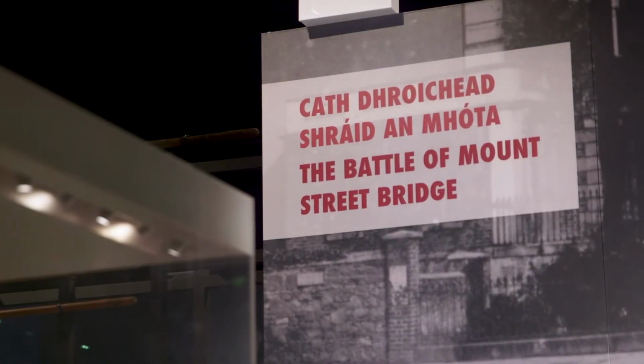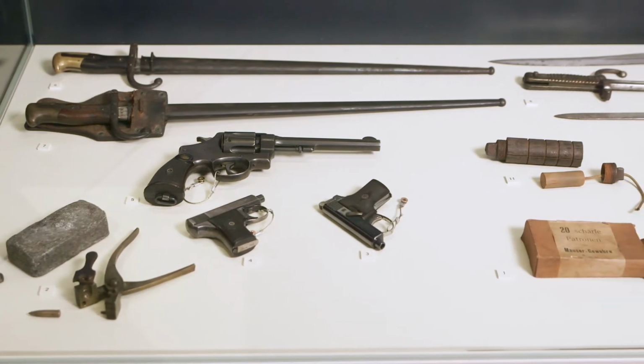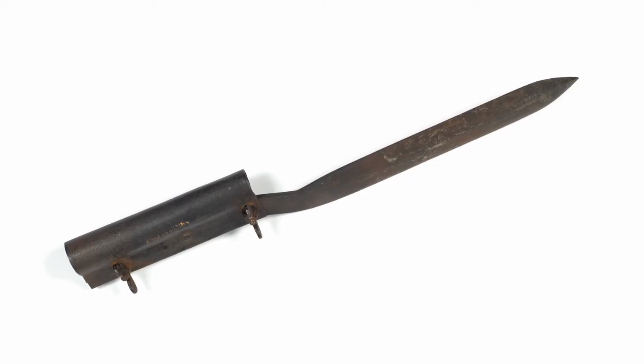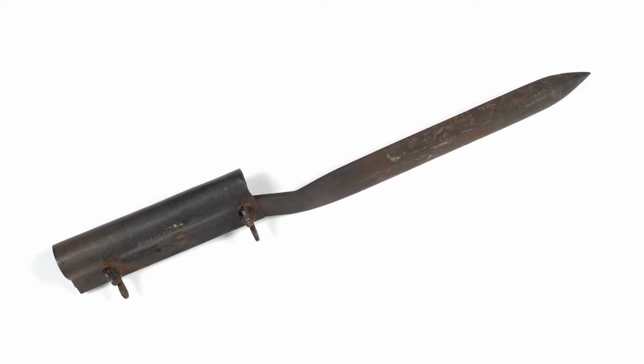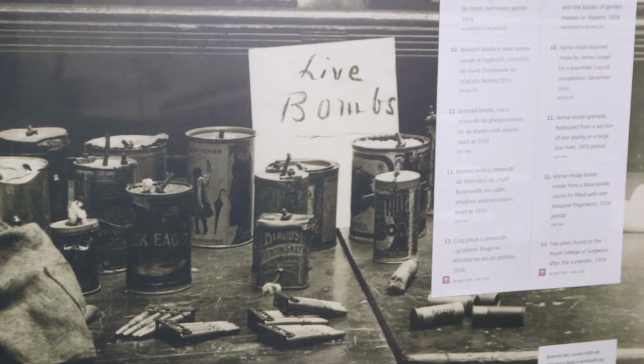Here we have a display case which has a number of the weapons that were used during Easter week. We have pistols, revolvers, homemade bayonets, one that was made from a garden shears, and we have homemade bombs which were made from cocoa tins.